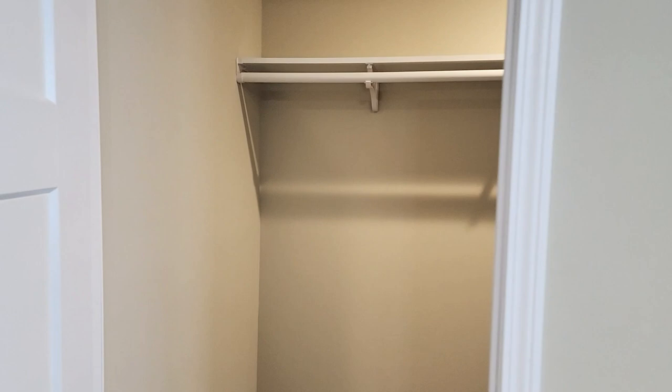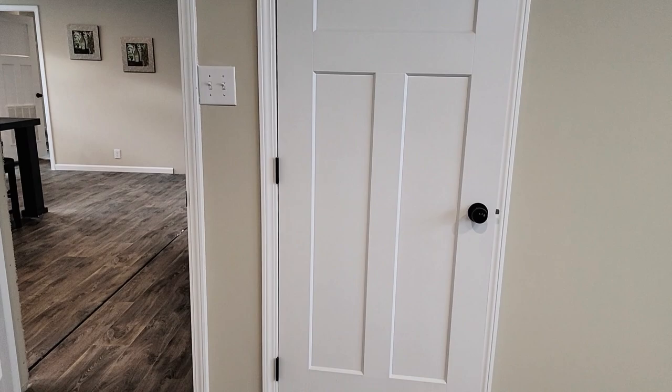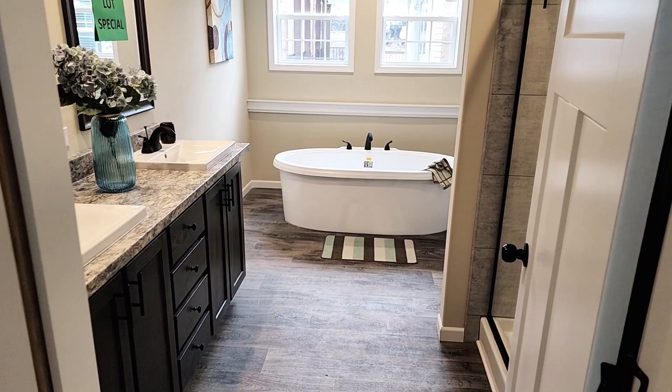Shut that door up there. Still, man, I love them doors. They look so good. All right. I'm going to come around here to the master bath. Everybody loves the master bath.